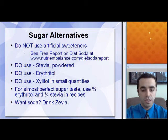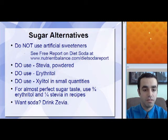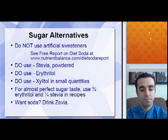Xylitol you need to use in smaller quantities because in high quantities there is just the possibility of gastrointestinal upset, so you might get just a small stomach ache. So you could actually avoid xylitol altogether, although xylitol does have some positive effects in that it helps to fight cavities very well. In fact, they use that as one of the main ingredients in some natural toothpastes.